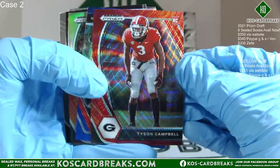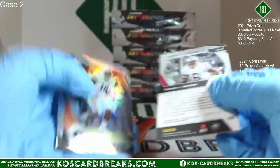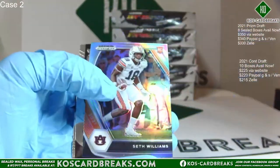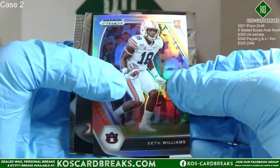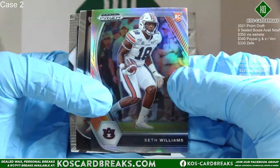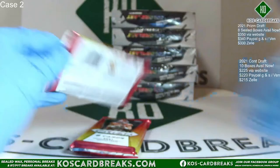Tyson Campbell, Red Wave. Russell Wilson, 198 of 249, Blue Wave Parallel. Can't say where he went. My real school. Oh, Kent State. Kent State for the Golden Flashes. What's his name? Isaiah McCoy? Isaiah McCoy. Seth Williams, silver. And Greg Rousseau and Rondell Moore.